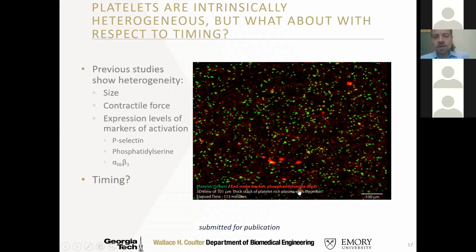So what I'm going to show you here is we know from previous studies that platelets are heterogeneous. We know that they're heterogeneous in size. Our studies have showed contractile force. The expression levels of p-selectin, phosphatidylserine, and alpha-2b beta-3 are different. But what about the timing?